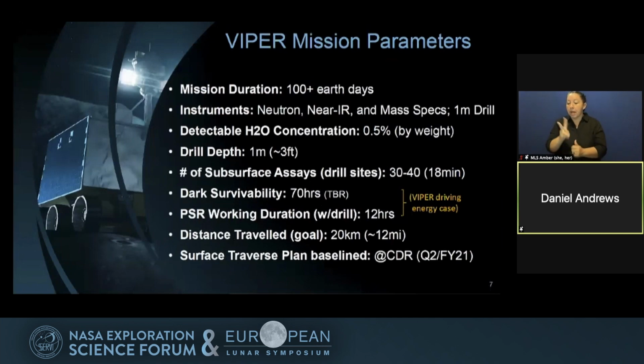Viper mission parameters: we're nominally about a 100 Earth day mission, but that's going to be a function, of course, of the actual traverse and site selection that we make. You're going to be hearing a lot more about that from Cola Creek coming up right after my presentation. We're carrying 3 different instruments, but really 4 instruments. 3 of them are spectrometers: a neutron, near infrared, and mass spectrometer. And then we have a 1-meter drill that we're getting commercially that is going to be able to bring up materials from below in order for us to understand both the horizontal and vertical distribution of water and other volatiles.